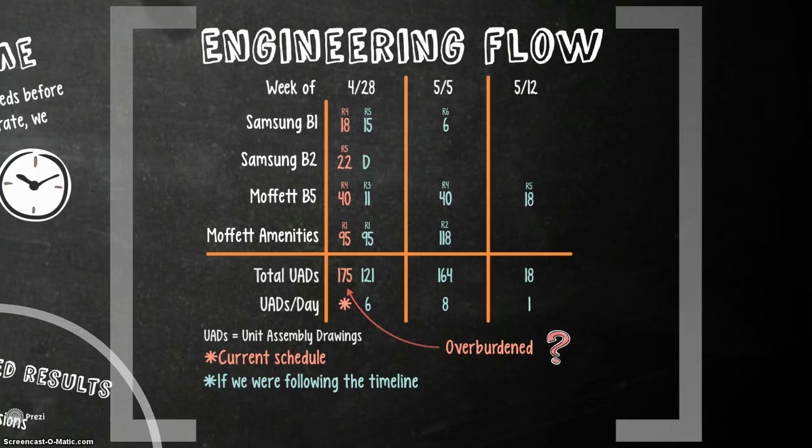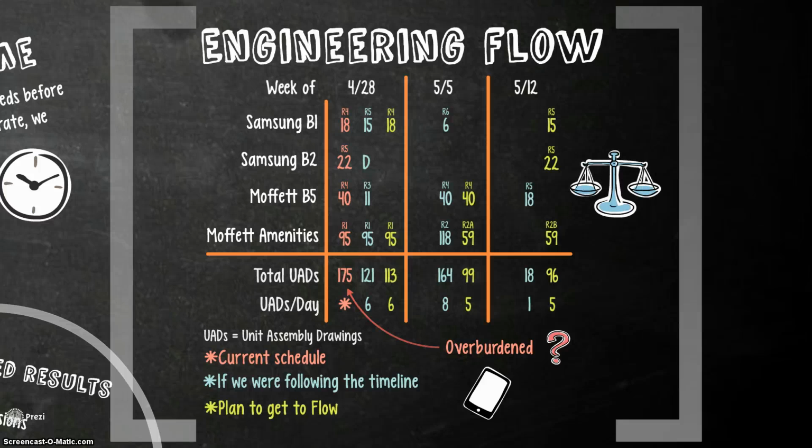So trying to balance this out, we talked to the shop, and we came up with a plan to get to flow so we can adopt the schedule above. We could push back some of the Samsung dates because the shop didn't need them right away. And we could reapportion the people, take people off of Moffett Building 5, for example, in the week of April 28th, and have them help out in Moffett Amenities, which has a lot more units to get through. This allowed us to balance the line.